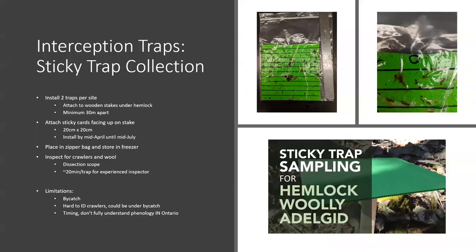Okay. Interception traps. So interception traps are any trap that is passively out and intercepting the insect. Some people here might be familiar with the green prism traps that were used for emerald ash borer. That is a similar concept to what this is, but there's no lure involved. So the sticky trap, I did bring some with me so I can pass them around.